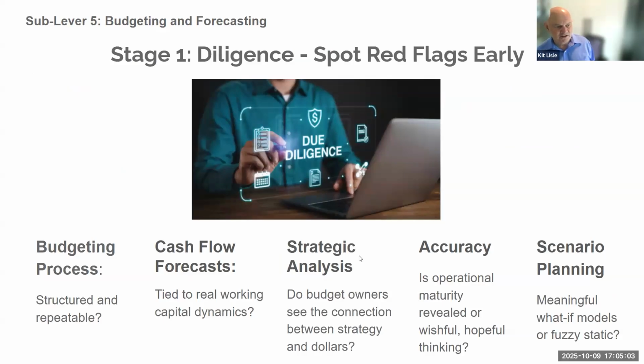The purpose of diligence is to look for red flags, look for problems. Do we want to do this deal or not? What are the risk factors that we need to be aware of? So is the budgeting process structured, repeatable? Can we trust it? Same thing with the cash flow forecasts. Are they real? Strategic analysis: is there a connection between strategy and numbers, financial assumptions, financial forecasts? Obviously, everything needs to be accurate. And in this company, are they taking into account a wide variety of potential problems or scenarios?